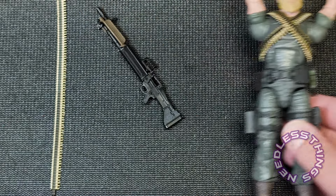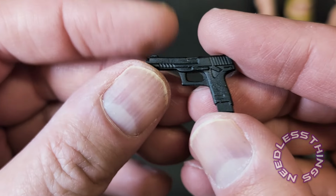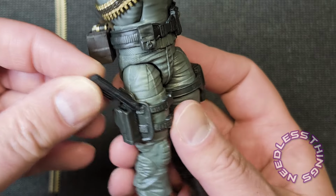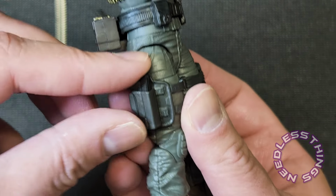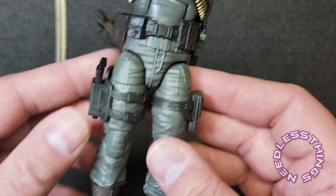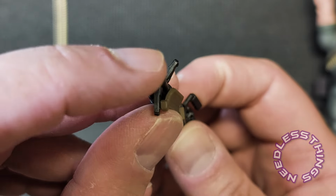Maybe not. Got his hand blaster, just very basic, older model that does not have the port for blast effects in the front, but that's fine. Because you can guess, as somebody who does not do figure photography, how often I use those blast effects. Does this have the... Yeah, this has the port.